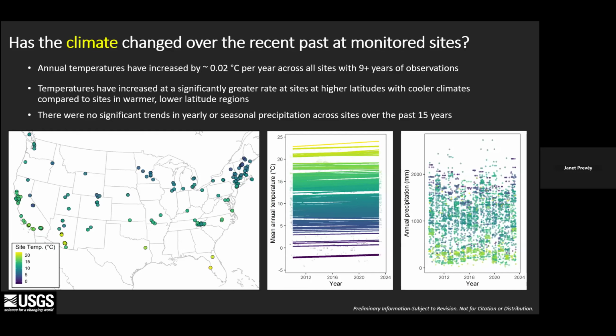However, we don't see any significant trends in yearly or seasonal precipitation across these sites over the past 15 years. These points indicate precipitation at any given site. It's very variable, but there's no trends over time. All right, so we've got phenology advancing about a day per year, temperatures increasing a little bit over time.